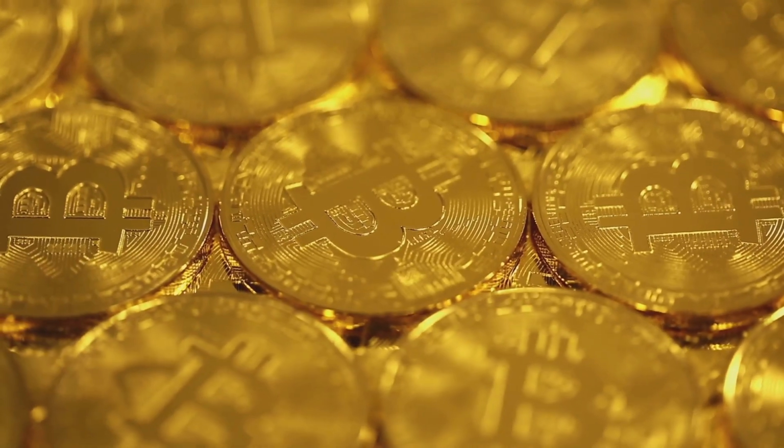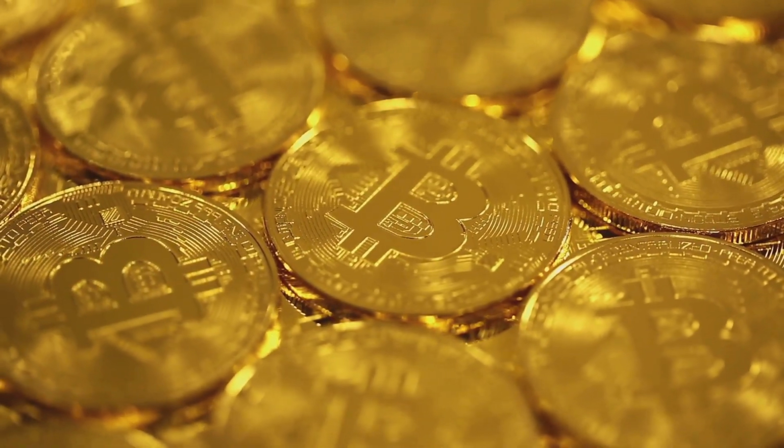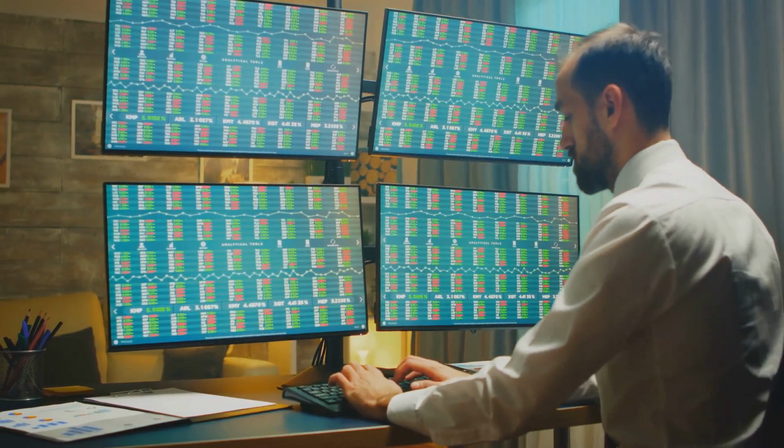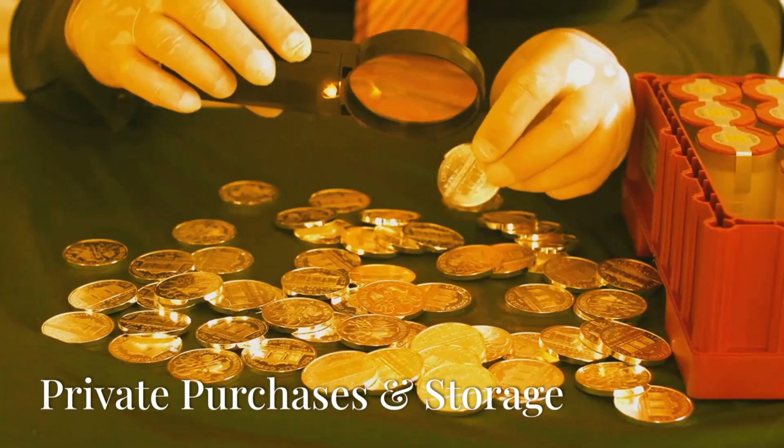And to make matters even more transparent, some gold-backed cryptos have built-in traceability features specifically designed for compliance. That means governments and financial institutions can track the movement of these digital assets with ease.